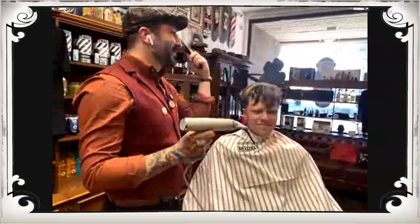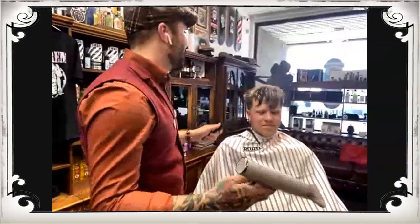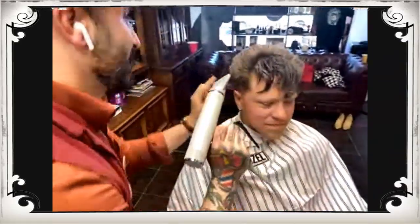You just need to practice your left hand if you are right-handed, and the opposite if you're left-handed. So use both your hands for the blow dry. It works extremely good.